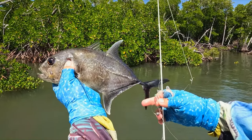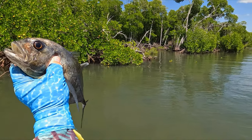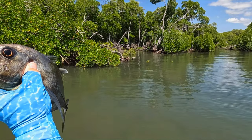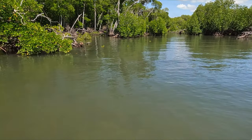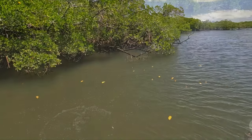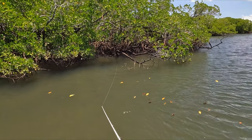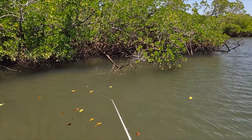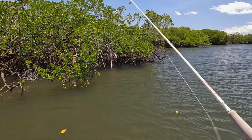There we go. You got dark ears. I don't see them that colour too often in here. You see the ones out at the reef, and sometimes in certain areas they get really, really dark. All right, there you go. Barracuda, go away. Oh, you wrecked me plastic.